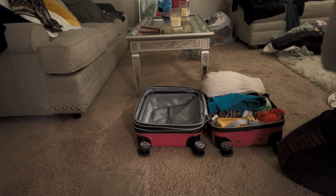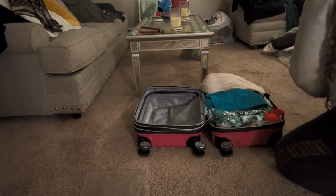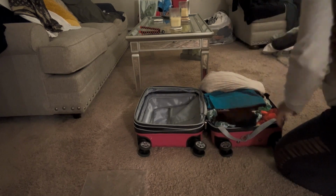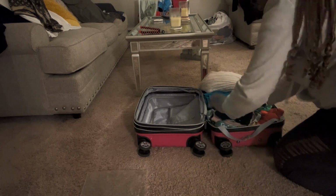So the key to making everything fit in your carry-on is really just rolling up everything and making sure everything lays as flat as possible. That is the key, period. That has been my travel hack. That's how I'm able to pack all of my stuff in just one suitcase.